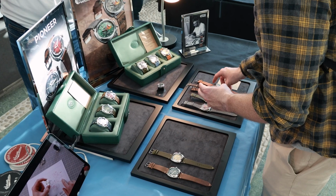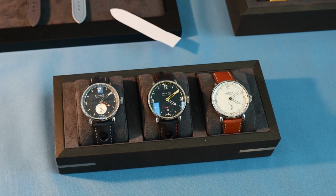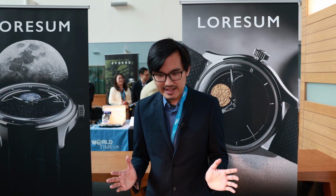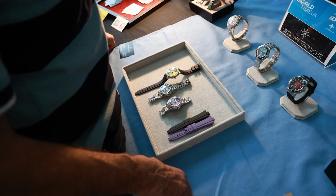Looking at the amount of new releases that we had in the past year and two years, the amount of different and cool new independent brands that are coming out with such different designs. As a microbrand, we are small, but we can be thinking out of the box. We have no limit, and so we can try different things. Smaller brands are bringing more innovation into the market, while big brands are quite slow, and you can see the same model for maybe 50 years.